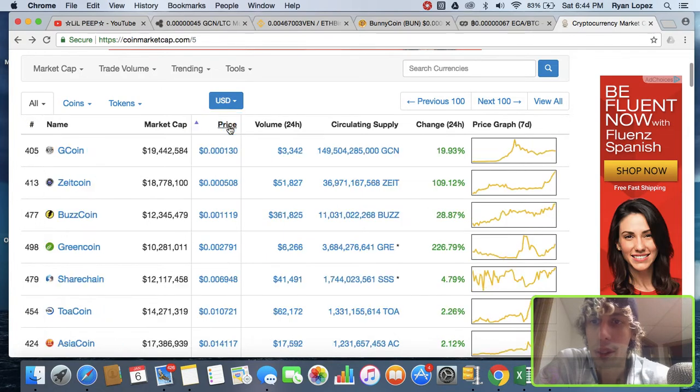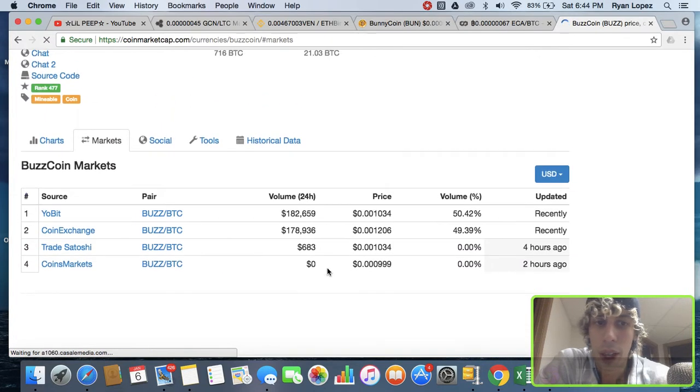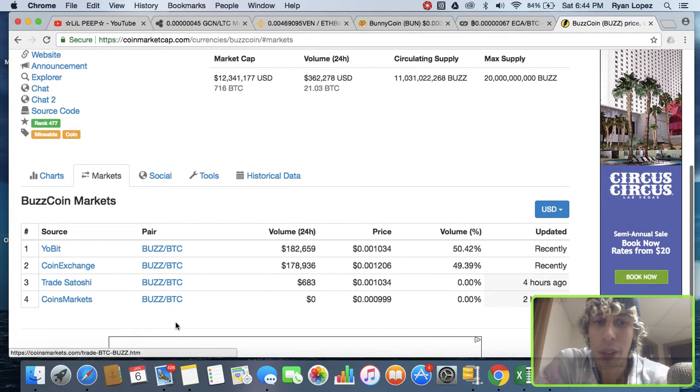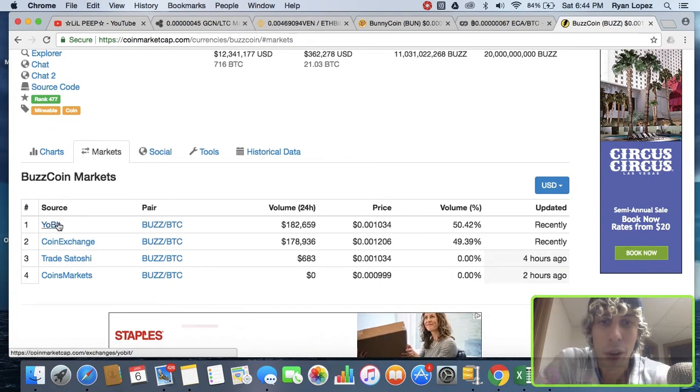Let's see here. Buzzcoin actually looks very nice as well. My brother actually holds a position in this at the moment. And Buzzcoin, I believe, is on Coins Markets, but as of right now, Coins Markets is still down, updating their servers. Yobit, it's getting some volume there. Coin Exchange, Trade Satoshi.